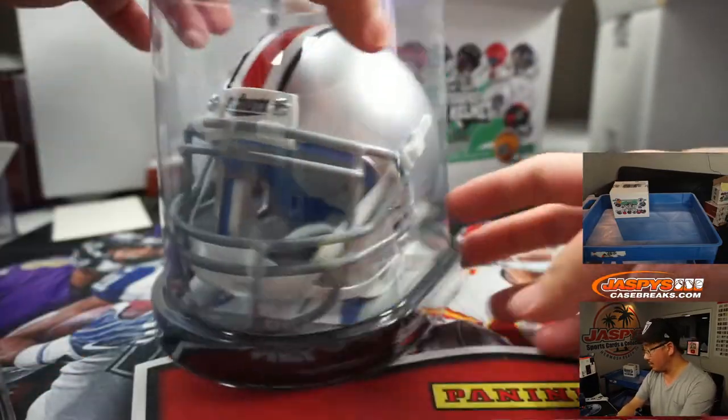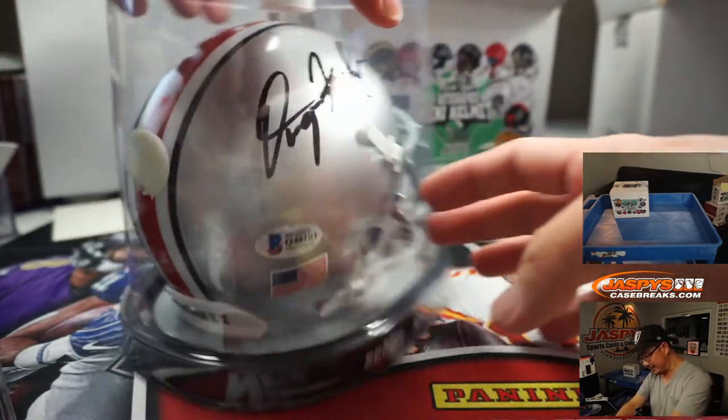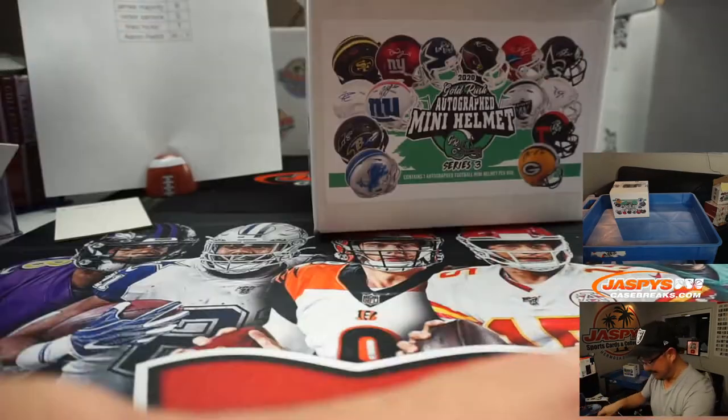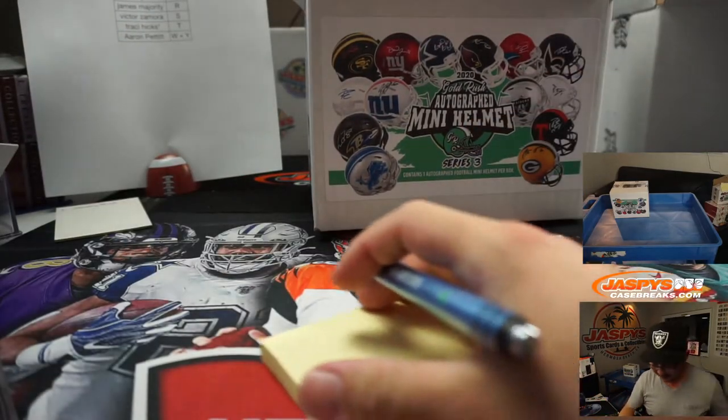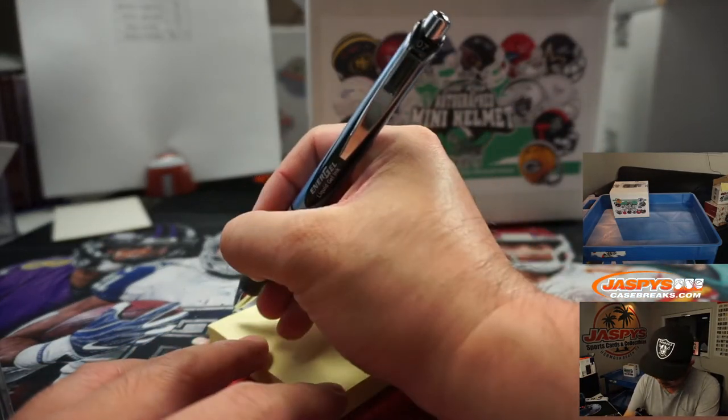There's the Beckett card inside. Usually they pop on some Buckeye stickers on here, but maybe not with this one. I think Dwayne Haskins earned it at Ohio State. Okay, maybe that's not his real helmet. All right, D for Dwayne, Colton Carver with D.